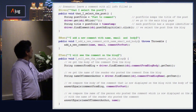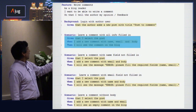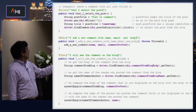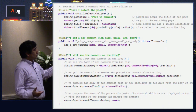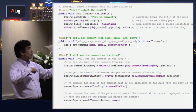And what it does is it creates an annotation based on the line. So I picked the other one here. So given that I selected the post, when I add a new comment with name, email, and body, right? So here's the when I add a new comment with email, name, and body. The annotation there is what Gherkin looks for, matching the regular expression off of the original text, okay?